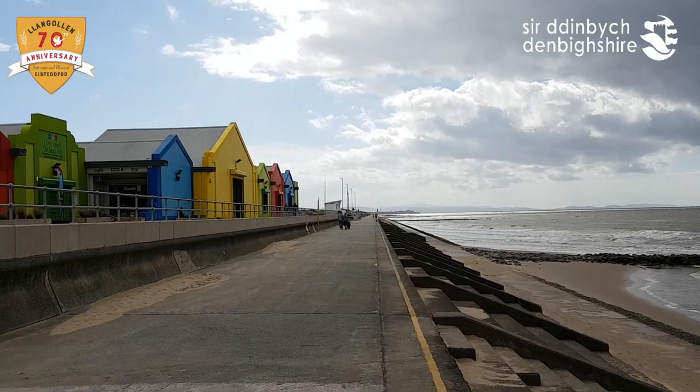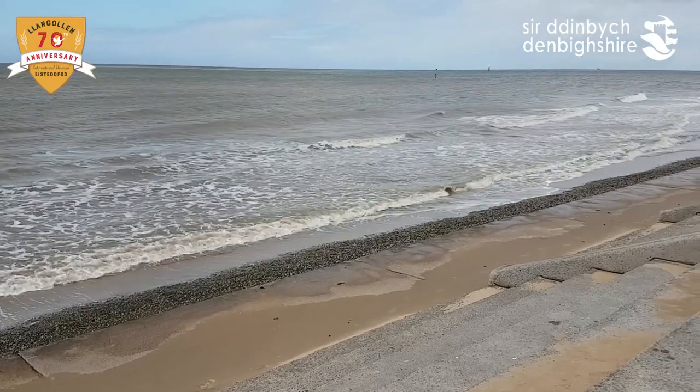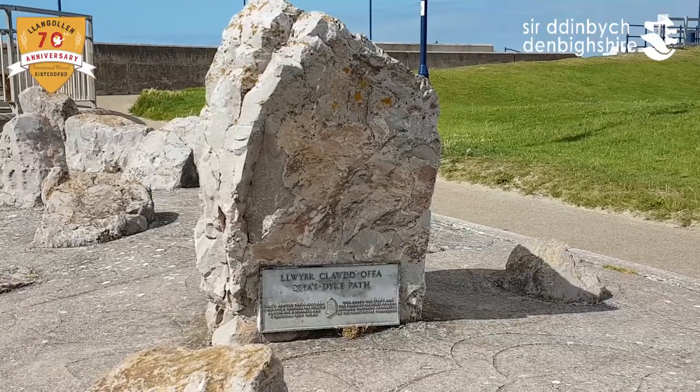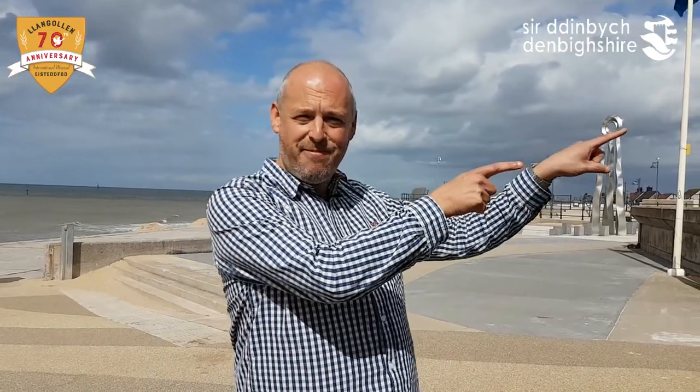Welcome to the seaside resort of Prestatyn. It's a great place for leisure, for shopping and for history. Now, if you're looking for some fun and fitness, you should try out the Nova. But if you fancy a walk, why not try Offa's Dyke Trail, which starts here, and Chepstow is a mere 182 miles in that direction.